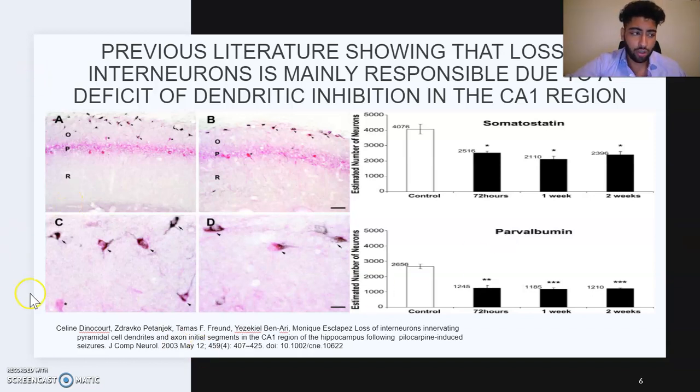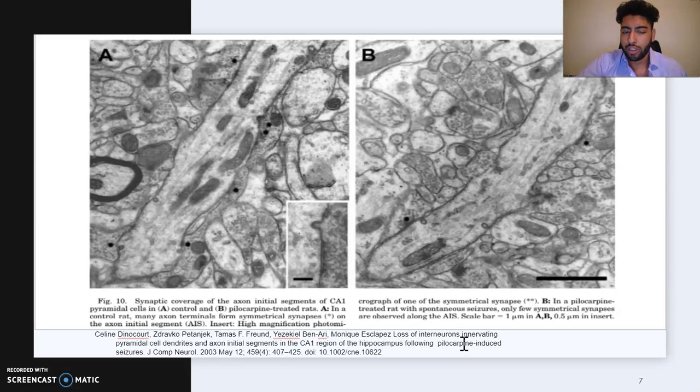On the left is a control brain, and on the right is a hyperexcited brain. You can see that in the hyperexcited brain, there is a significant decrease in the number of interneurons, and the mechanism that they proposed was due to a deficiency in dendritic inhibition, and they measured that by counting the number of symmetrical synapses along the axo-initial segment. The hyperexcited brain, which is here on the right, had significantly less symmetrical synapses, indicating that proper inhibitory signaling is necessary for proper hippocampal function.